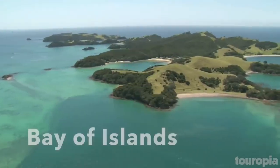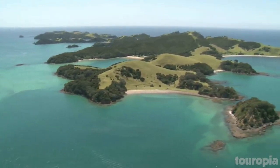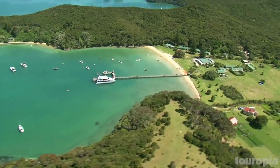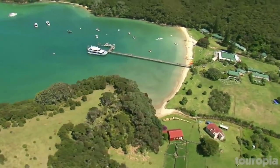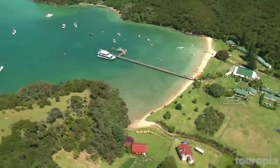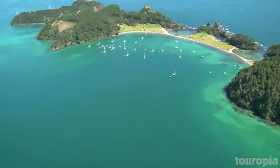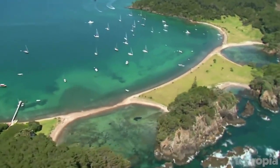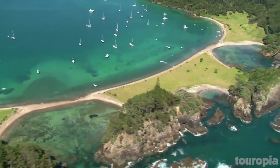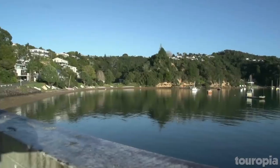Number 5, Bay of Islands. The Bay of Islands is one of the most popular holiday destinations in New Zealand. The picturesque area contains 144 islands, many secluded bays, and some great sandy beaches. This beautiful bay has an abundance of marine life, including whales, penguins, dolphins, and the big marlin. Not surprisingly, it is a popular tourist spot for sailing yachts, on world cruises, and international sport fishermen.